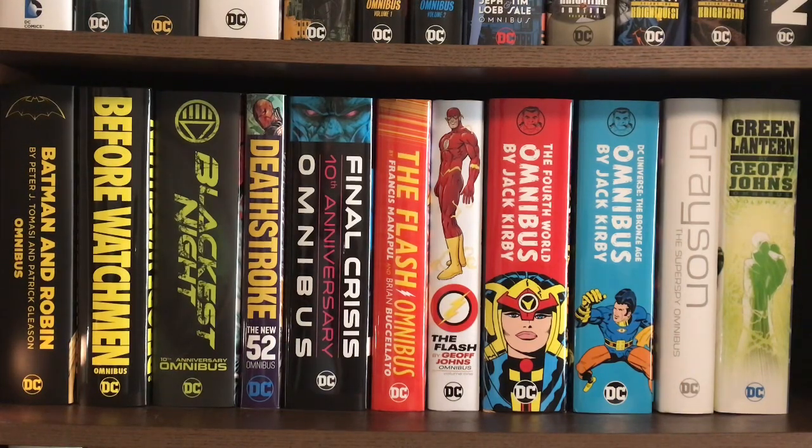Got the Fourth World Omnibus by Jack Kirby, and then the Bronze Age Omnibus by Jack Kirby. I know it's not in alphabetical order, but those two books just look beautiful on the shelf next to each other, so I couldn't resist putting them like that. I got the Grayson Omnibus from the New 52, also has a reprint out now. And we have Volume 1 of Geoff Johns' Green Lantern run. Classic stuff right there. That's the end of that shelf.